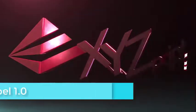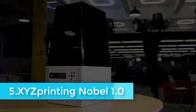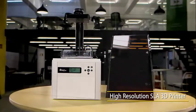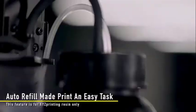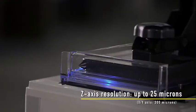You'll need a bit of headroom for the Nobel, because when its cover is on, it stands nearly 2 feet tall, and the cover must be lifted vertically each time a print job is finished. In all, it measures 23.2 by 11 by 13.2 inches and weighs 21 pounds. Its build volume is 7.9 by 5 by 5 inches.